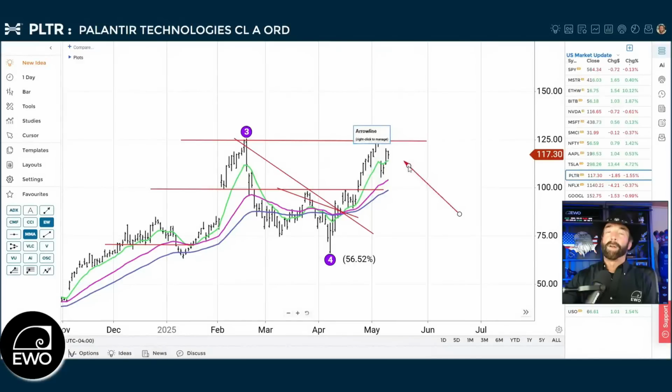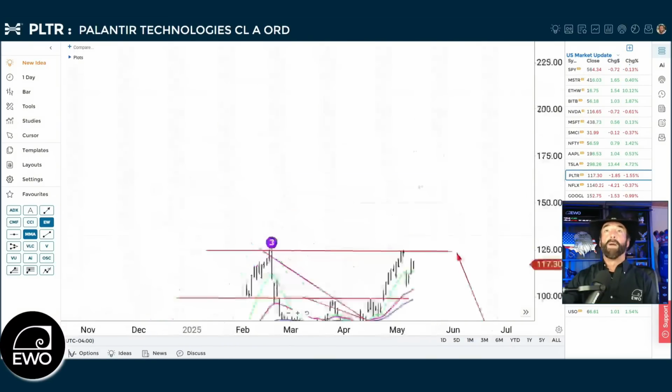I think if you're not in Palantir now and you want to look for an entry, let's wait until it breaks 125. We are back above the 10-day moving average, so we recovered that gap down rather quickly, filled the gap here yesterday. But I think for a new entry, you want to see it break 125. If it does, wow, it could be off and running.